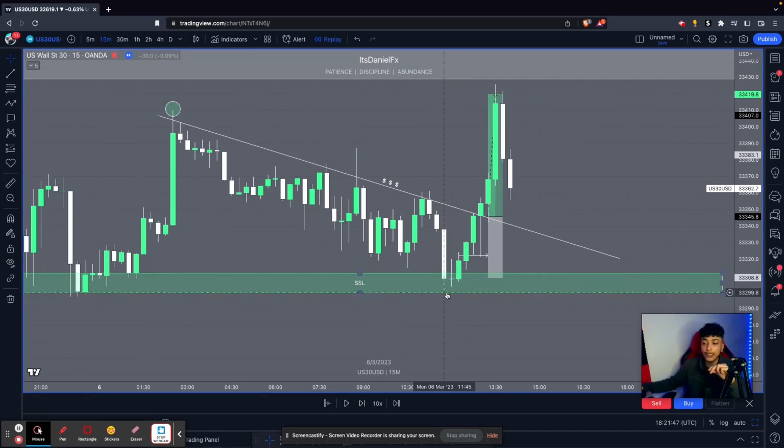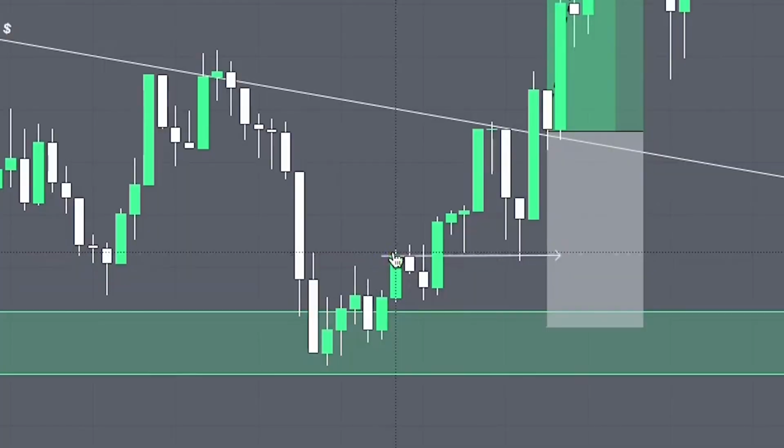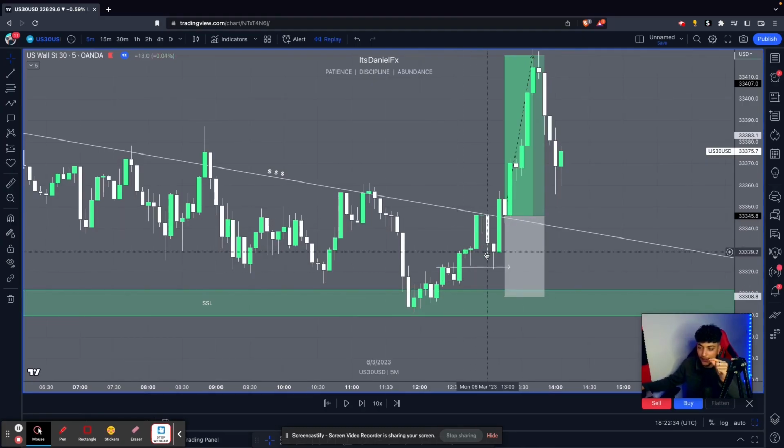Now I'm not really looking too intensively until around 12:30, just pre-NY. At around 12:30, I noticed we'd already come into this level, swept sell side liquidity, and it looked like we were now on our way up. Here on a 5-minute time frame, I saw little market structure start to form in my direction. It formed a higher high, higher low, and then broke that and continued.